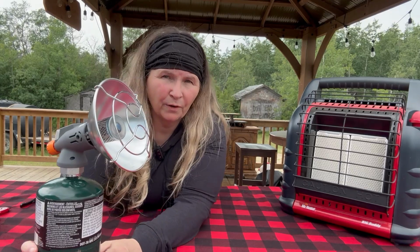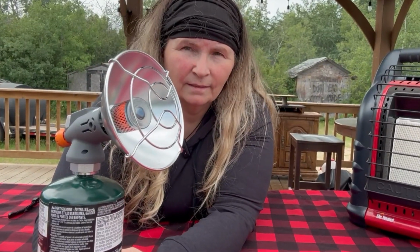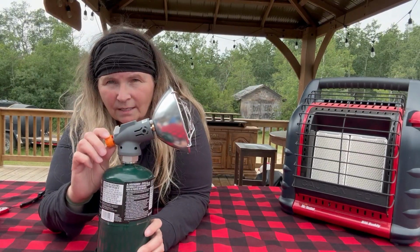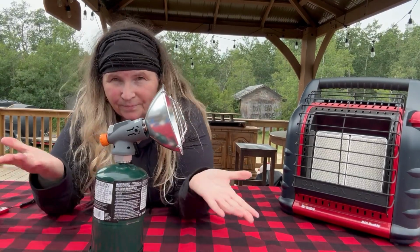And it won't be long before you see that actually turning red in there. To see the heat, you see the red? And then to turn it off, we simply turn this dial and shut the gas off, propane off.